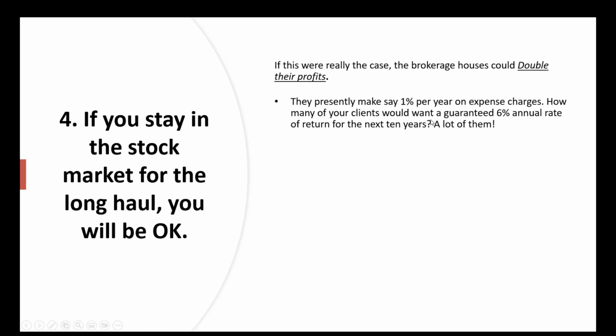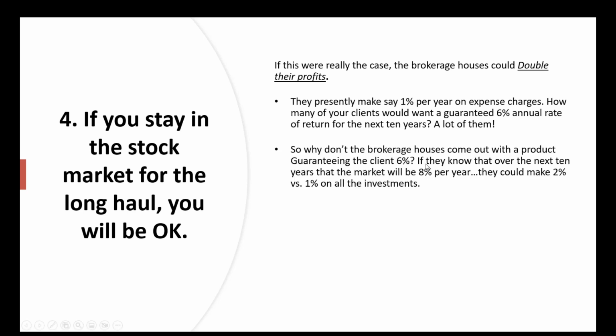How many of your clients would want a guaranteed 6% rate of return over the next 10 years? If you could give them that, would clients say yes to it? Some of them. If you could sell a 6% guaranteed rate of return over the next 10 years, could you sell a lot of that? A lot.